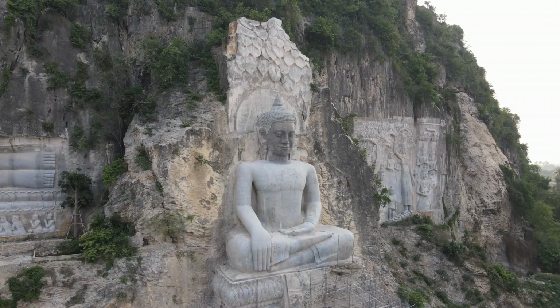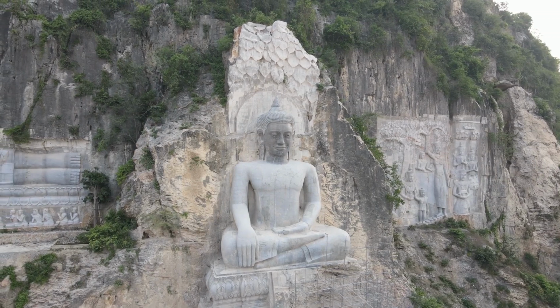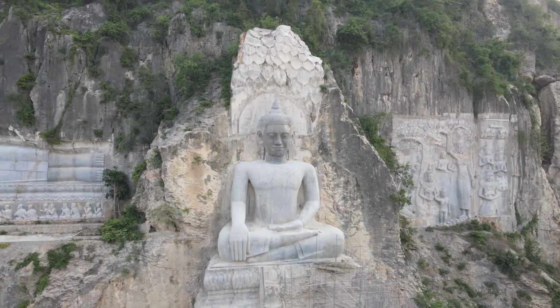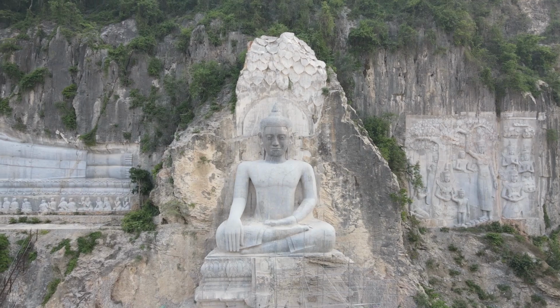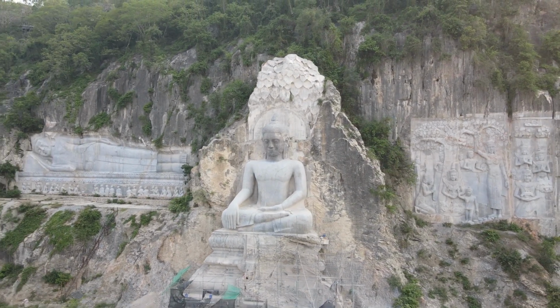The statue is carved from Phnom Sampau stone using hand carving tools. The construction is having some difficulties due to the lack of modern equipment, so it takes a bit longer due to the use of manual strikes.